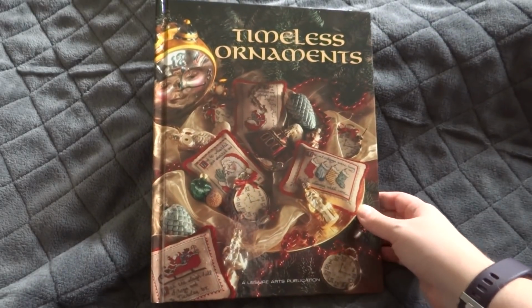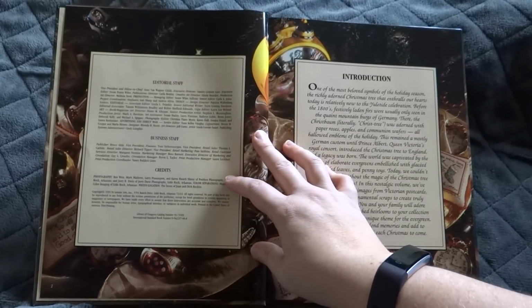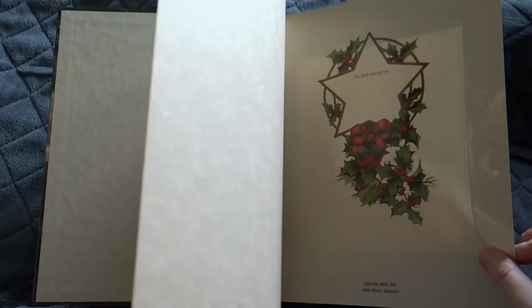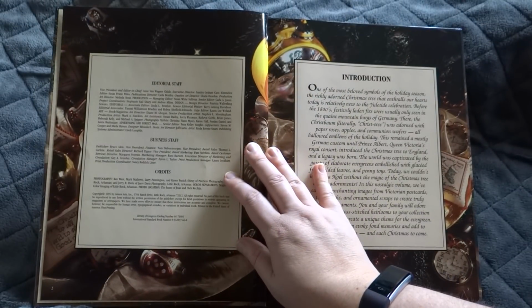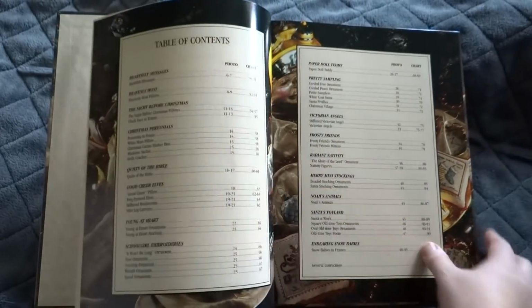Okay, so this is my flip through of Timeless Ornaments by Leisure Arts. It is awkward working around the camera. Copyright. Where's the copyright? Oh, I wanted to know what year it's from. Oh well. Let's see.